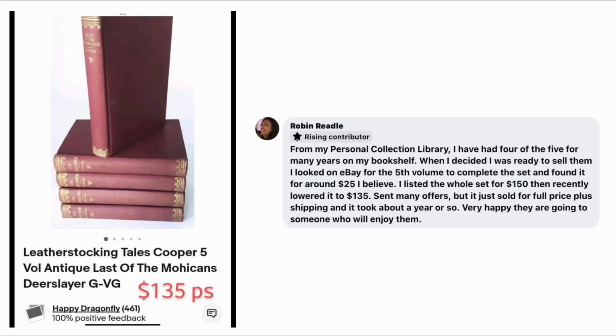Okay, Robin Riedel. From my personal collection library, I've had 4 of the 5 for many years on my bookshelf. When I decided I was ready to sell them, I looked on eBay for the 5th volume to complete the set and found it for around $25. I listed the whole set for $150, then recently lowered it to $135, sent many offers, but it just sold for full price plus shipping, and it took about a year or so. Very happy they are going to someone who will enjoy them. And the books are The Leatherstocking Tales, $135 plus shipping.